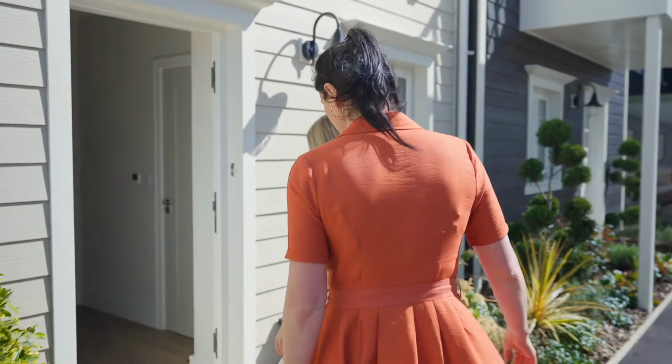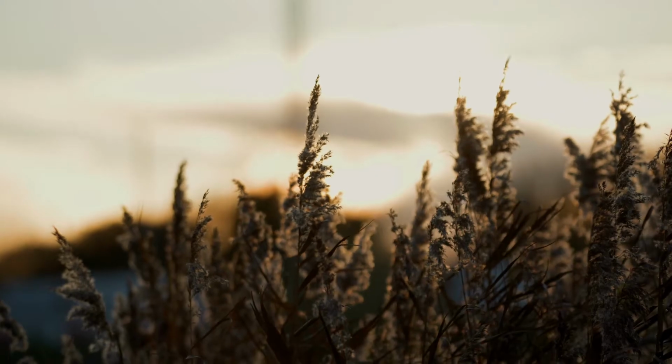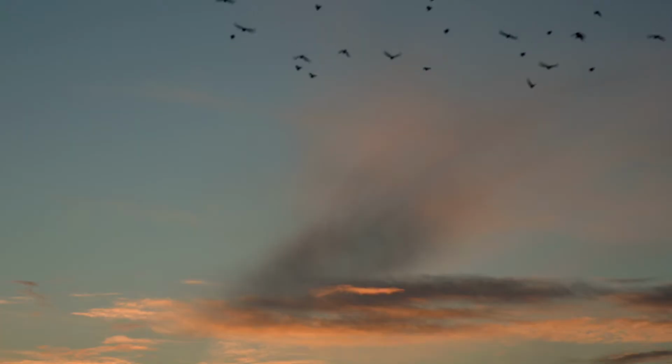What excited Danielle and I first about doing the design for the show home here at Green Park Village was how it's outside of our usual London style. We're surrounded by beautiful greenery and lakes, and I think that was really nice to make it the forefront of our design.